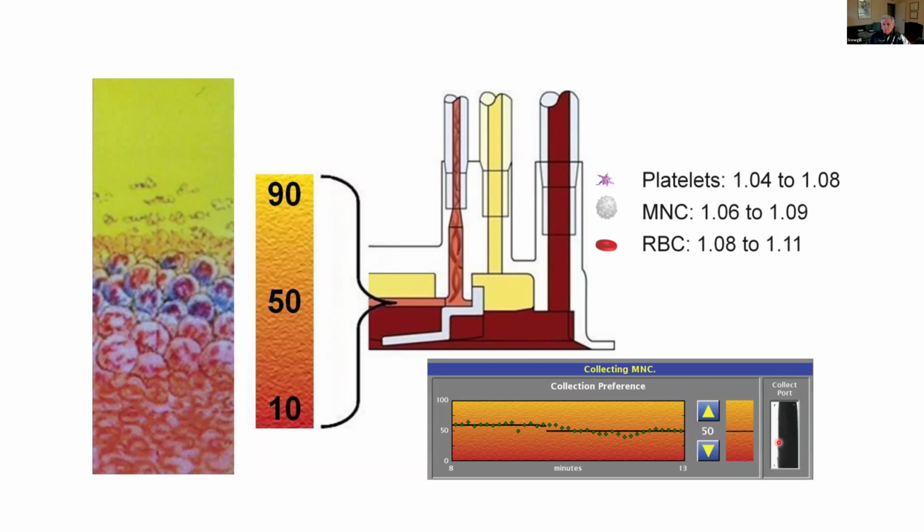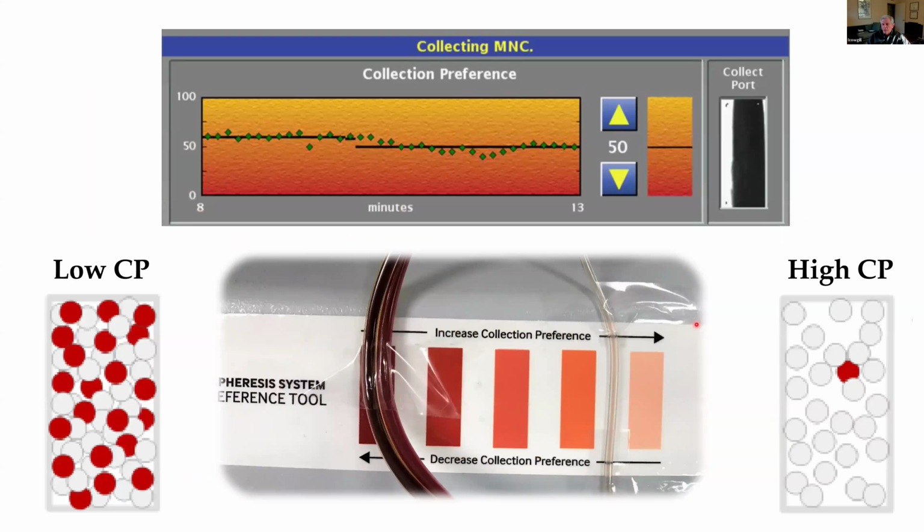The other way that we look at this is to look, so here's the red blood cells. These are the red blood cells coming up from the bottom of the centrifuge. These are the red blood cells going back to the patient.